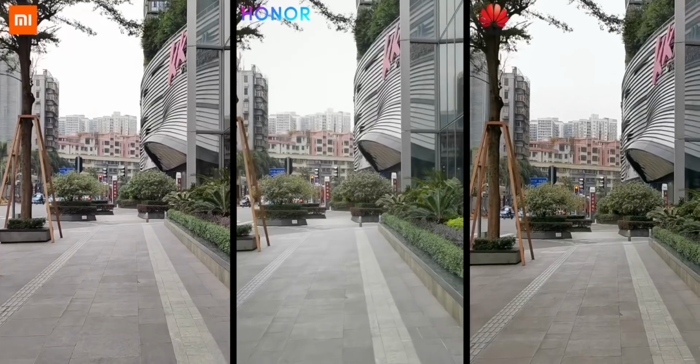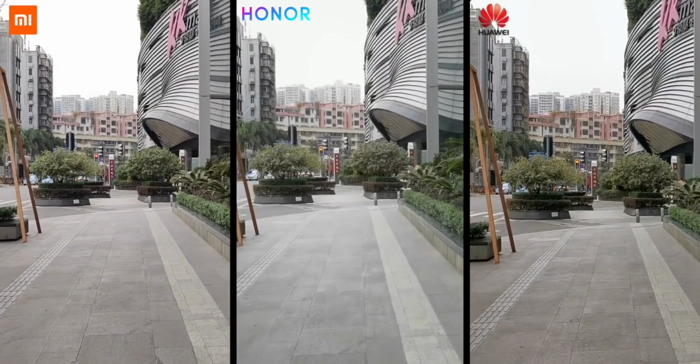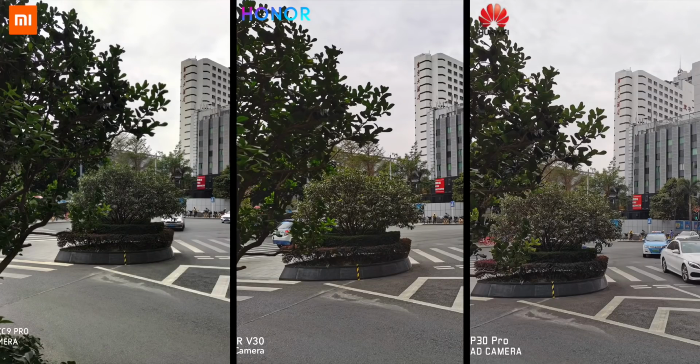It has the same main camera sensor as the P30 Pro, whereas we know the Mi Note 10 is carrying that insane 108 megapixel camera sensor. Check for dynamic range in all of these shots. Differences are small, but the biggest difference may come in the zoom range between the phones.